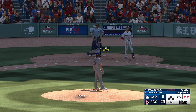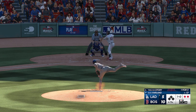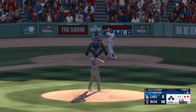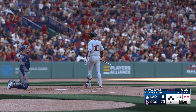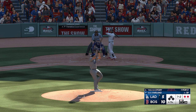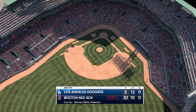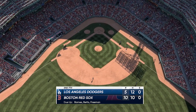Story, the next to hit, takes ball one. 1-0. The 1-1. They say it went. 1-2. Swings through it, and that's a strikeout. So two runs in the inning, three hits, no errors, and no one left on. We look ahead to inning number 8. It's the Red Sox 10 and the Dodgers 5.